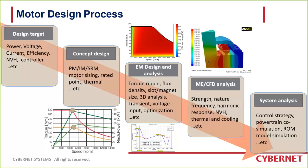Second, we define the motor sizing, because if we are designing an industry motor, we have some motor case to be commercialized, so we have to define the motor size. If we use this motor in a car or in another application, then we have to define the motor length, width, or size. And then for the motor we should design a rated point, which is, if my motor wants to deliver 5 kilowatts of performance, then this 5 kilowatts is at which kind of torque and speed.